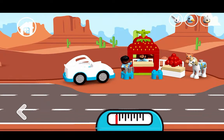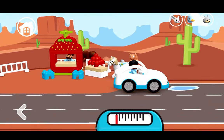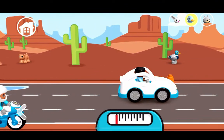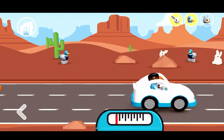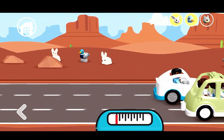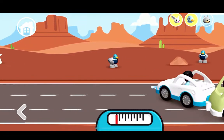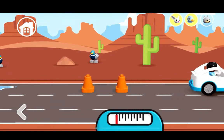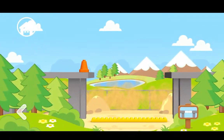Okay. Hello. Maybe find some animals? We need to find. Oh no, it's a puddle. No. We need to find a dog, some bunny, and some squirrel. Looking for it. Where is squirrel? Squirrel, where are you? It's an orange cones. We need to go around too. Oh, hello, squirrel.